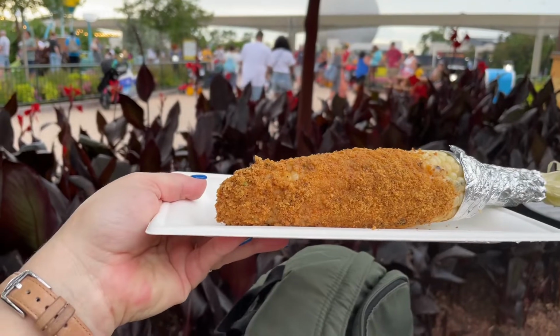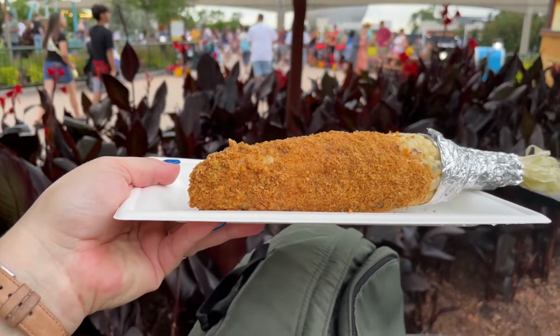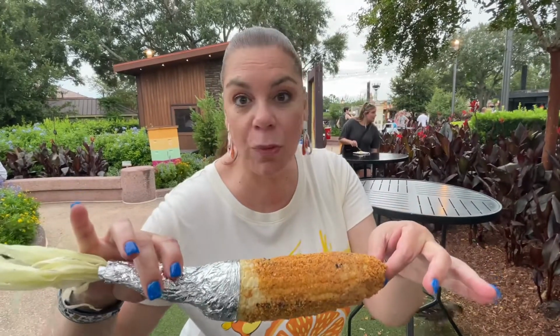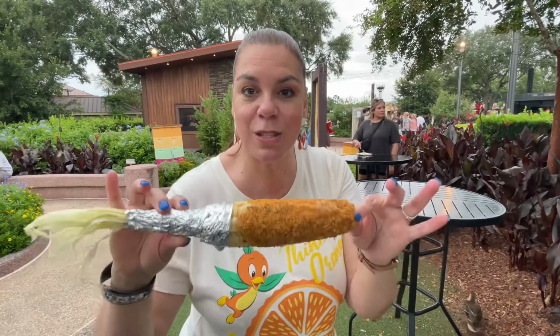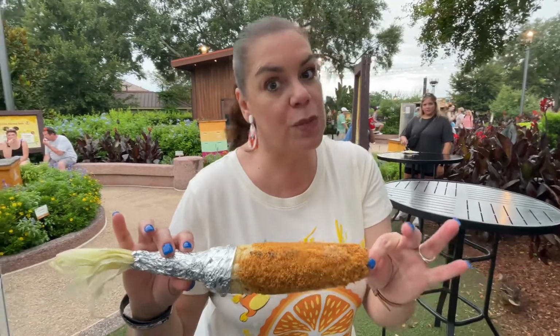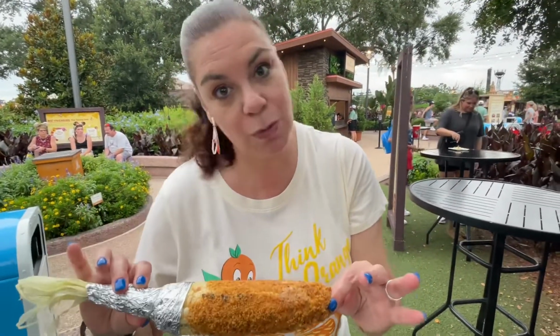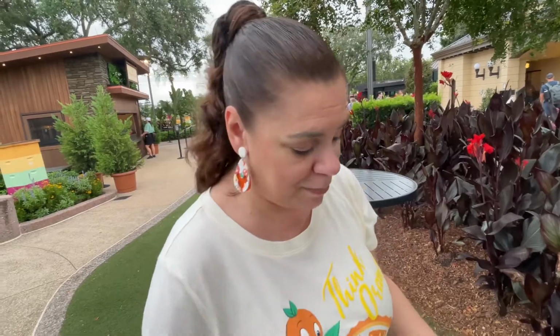What is the deal with the street corn? Guys, I love the street corn that this festival has, and for whatever reason, we have not had any street corn this year. So since we're nearing the end of the festival, I told my honey, I have to have some street corn. What you're not seeing is that all around me, I've got the duckies waiting for me to drop something.